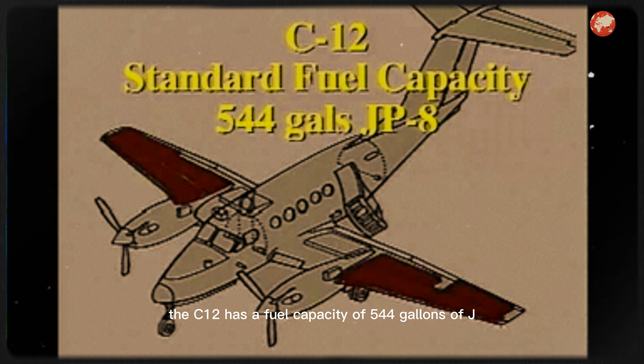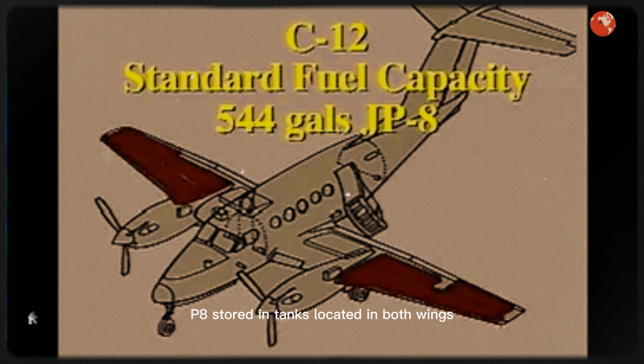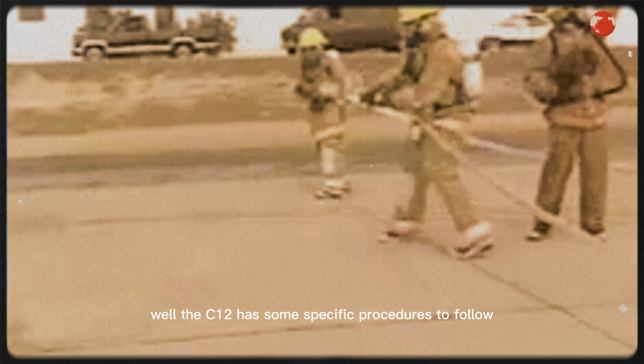The C-12 has a fuel capacity of 544 gallons of JP-8, stored in tanks located in both wings. That's enough to keep this bird in the air for extended missions. But what happens in an emergency? Well, the C-12 has some specific procedures to follow.